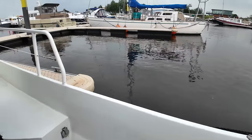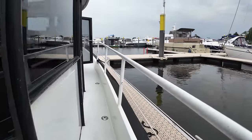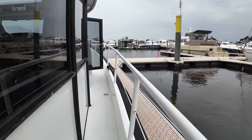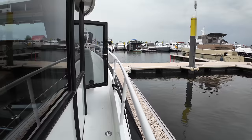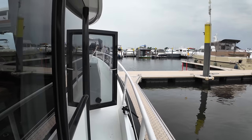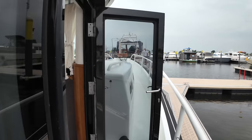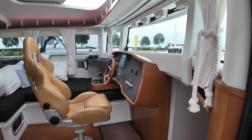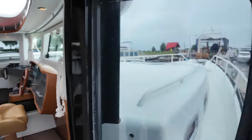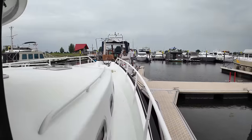But anyway, let's pivot round, head forward. I'll take you along the starboard side deck. As you can see, we've got a grab rail all the way around this part of the deck, so plenty to hold on to when you're moving around the boat whilst you're underway. And as you can see, we've got the door here on the starboard side that takes you into the pilot house. And I'll take you in there in a second so we can have a look around. I'll just close that and move forward.